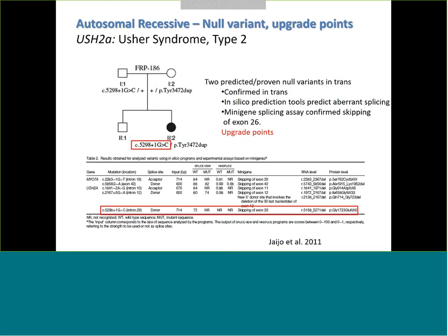Okay, so Marina, this was another of your examples. Oh, yeah. So this is similar to what we've been discussing. This is another Usher Syndrome variant in USH2A, which is autosomal recessive, and it is a splice site variant. It's confirmed in trans. The patient has 2 predicted or proven null variants in trans. In silico prediction tools predict the variant affects splicing, but there was additionally a mini-gene splicing assay to confirm the skipping of exon 26. So I think in this case, that would be variant-level evidence. No disease mechanism suggested at all. If you would upgrade the points, you could probably do it to the variant.